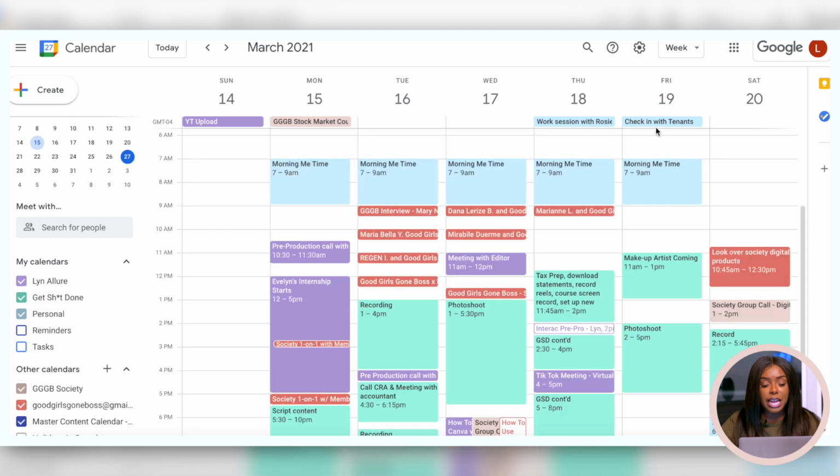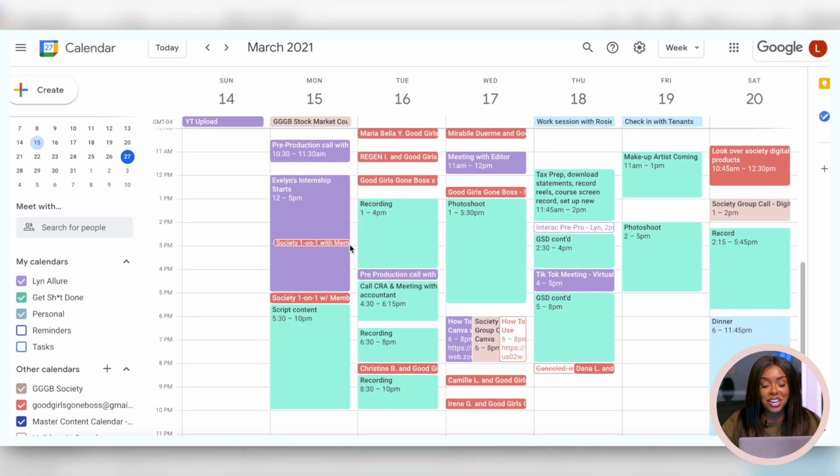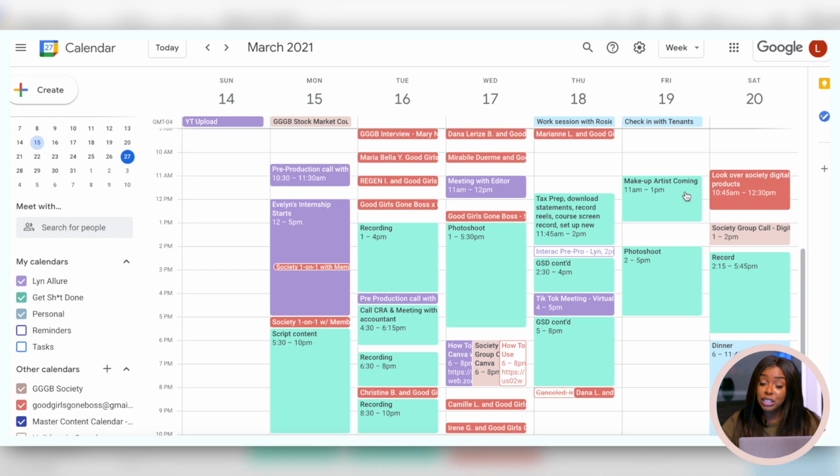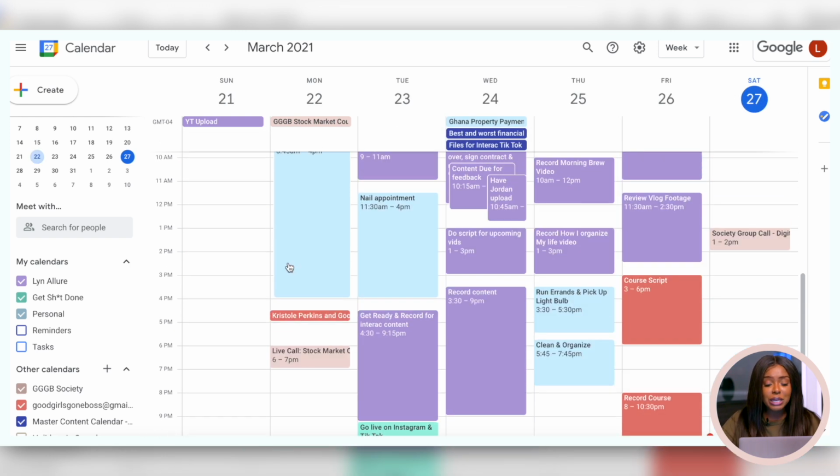So Monday to Friday, I have my morning routine stuff all happening from about 7 to 9-ish. That's all me time. Every day is different. No day is the same, really. So that's just basically what my week looked like last week. This is what it looked like this week. There's always something to do.